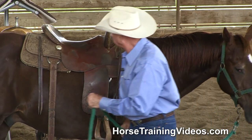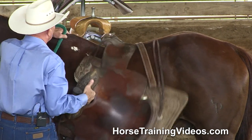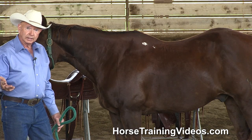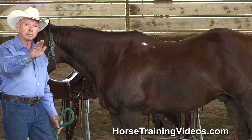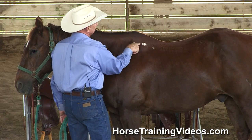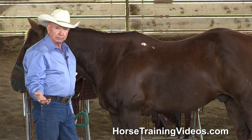Now I'm gonna turn her around and show you something. On this horse, look at her back. Look how sway-backed she is. Ideally, this horse needs a saddle with more curve to the bars to fit this extreme curve to her back. Now you can see the white marks here, and that means she was ridden with a saddle that didn't fit. Probably too narrow of a saddle.